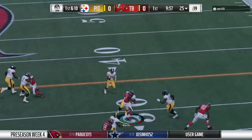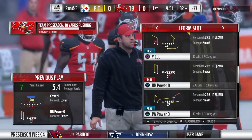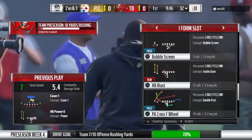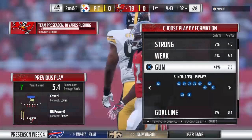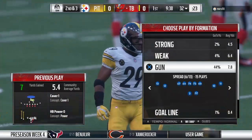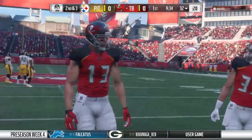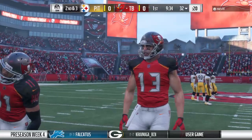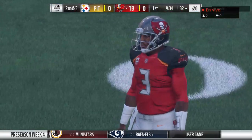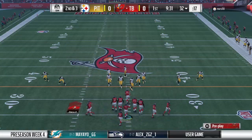First carry now for Doug Martin. And able to break one tackle, but then quickly brought down. But a nice little gain. A solid run on first down. Gain of 7 leaves him with a 2nd and 3. Offense staying ahead of the chains here, 2nd and 3.